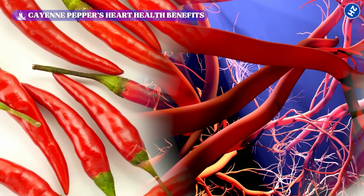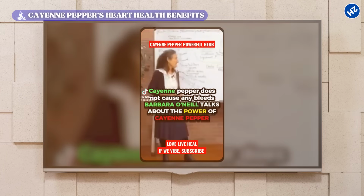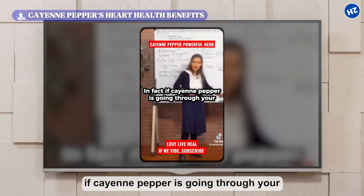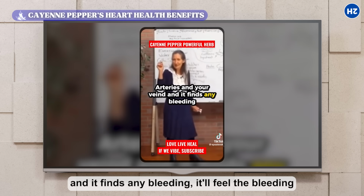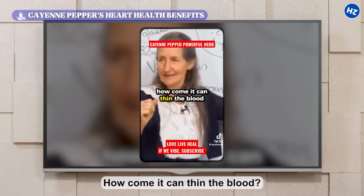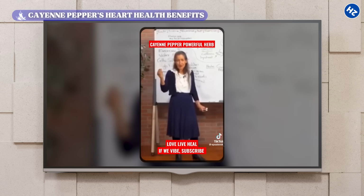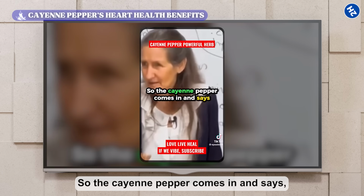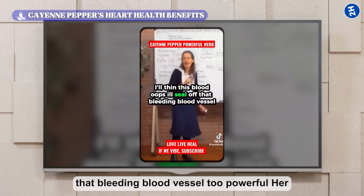Capsaicin works by relaxing and expanding blood vessels, which can help lower blood pressure and improve circulation. Cayenne pepper does not cause any bleeds. In fact, if cayenne pepper is going through your arteries and your veins and it finds any bleeding, it'll seal the bleeding blood vessel. How come it can thin the blood and yet seal bleeding blood vessels? Well, God said that He gave herbs for the service of man. So the cayenne pepper comes in and says, "Where would you like me? I'll thin this blood. Oops, I'll seal off that bleeding blood vessel."